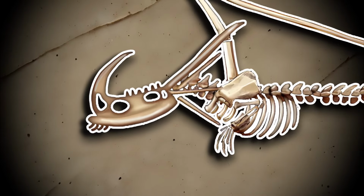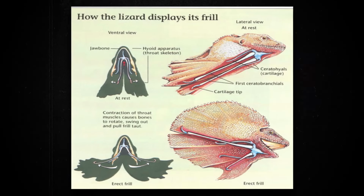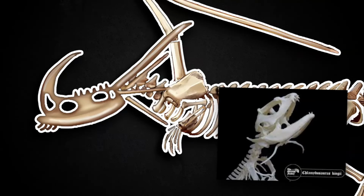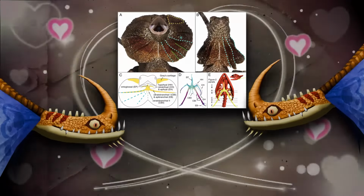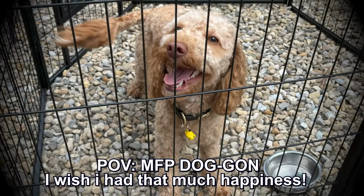The skull also supports an extended nasal horn, adding to its iconic appearance. The frills are connected to the skull by small flexible bones, allowing for independent movement. This could be used for display or to enhance a dragon's sensory abilities, similar to how a dog's ears move to pick up sound.